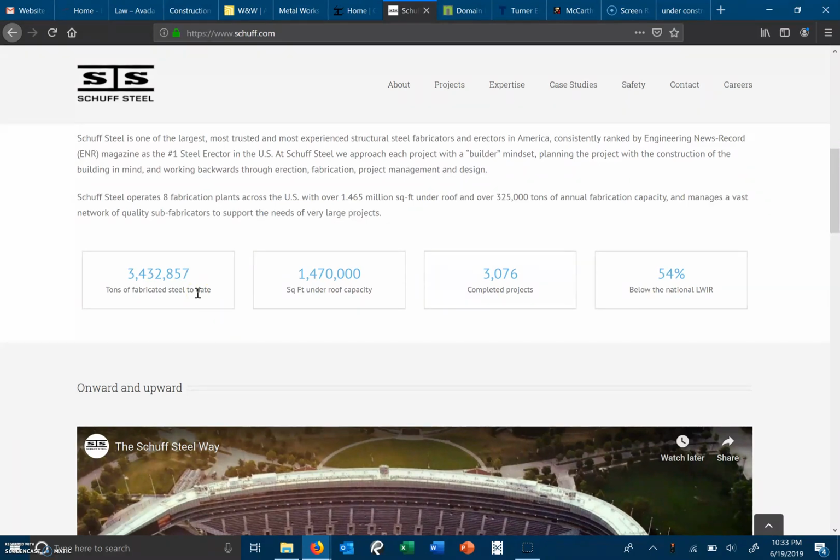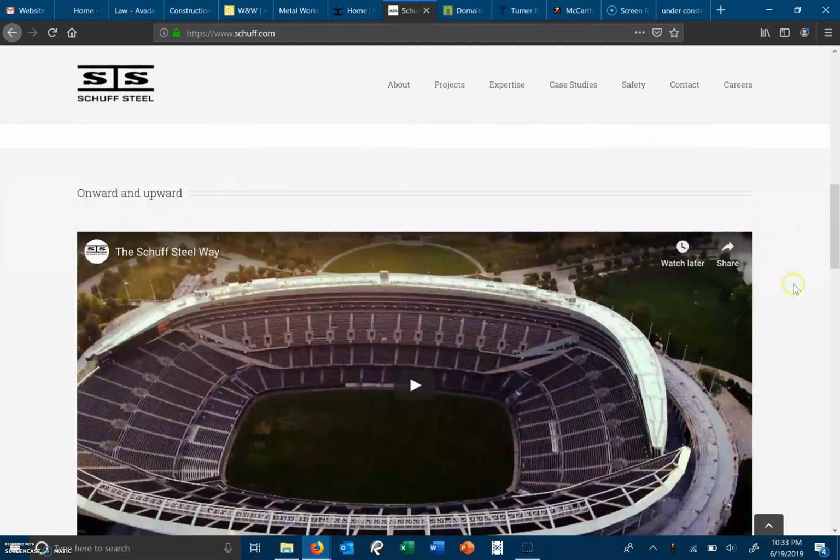They qualify their years of experience or capabilities in terms of the tons of steel they've fabricated, the square footage they have under roof at their fabrication facilities, projects completed, things of that nature. I was looking for some of that as well. So I liked the information they provided. I like this one. I find it to be a good example.